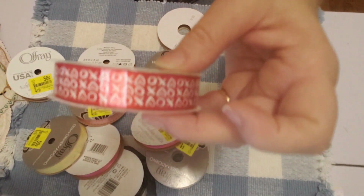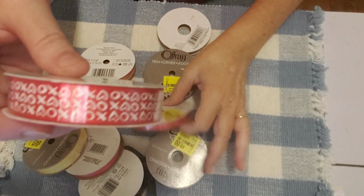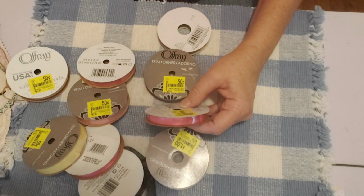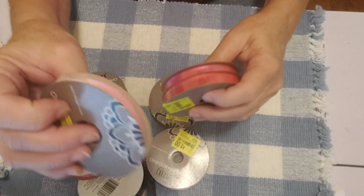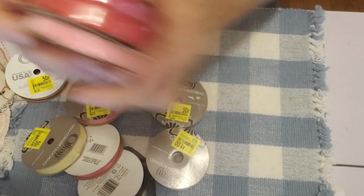Here's some hearts from Valentine's Day. See, they were really clearing out there. I haven't even seen these out. They must have had them in the back and said, we need to get rid of these, and put them out. Another pink one. Another pink one. This is a lighter pink, and this looks kind of velvety. So that was neat.